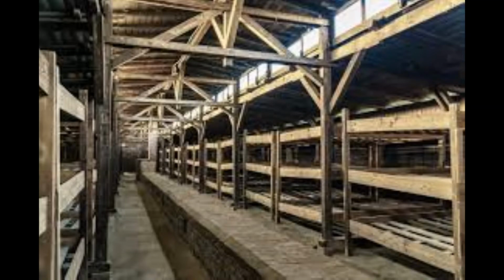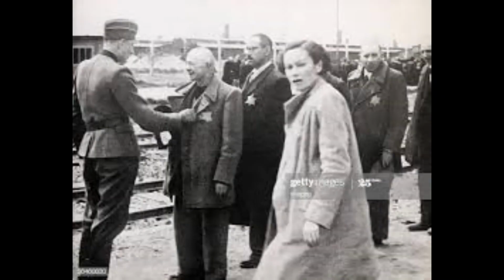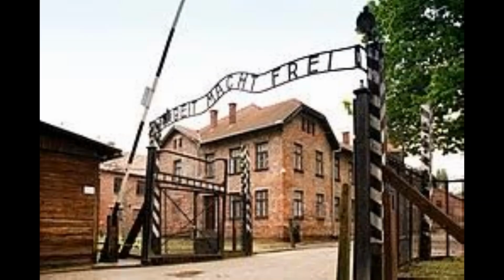With the construction of Auschwitz II, Birkenau, Auschwitz became one of the largest killing centers of the Third Reich. As Jewish and other undesirables were brought into the camp by train, they underwent a selection on the ramp. Those deemed unfit for work were sent directly to the gas chamber. However, the Nazis kept this secret and told the unsuspecting victims that they had to undress for a bath.